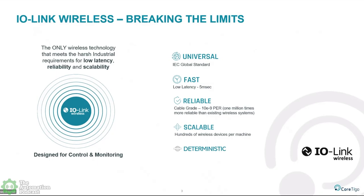We measure the reliability based on the packet error rate. And this is literally a million times more reliable than other wireless systems. So the packet error rate, for example, with IO-Link Wireless is 10 to the power of minus 9. Whereas with other conventional wireless systems, be it Wi-Fi, Bluetooth, Zigbee, it is actually 10 to the power of minus 3. So literally a million times more reliable than other wireless systems.